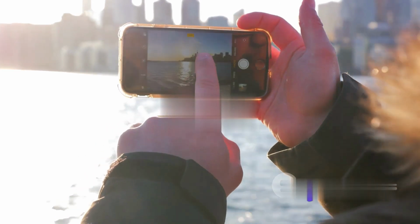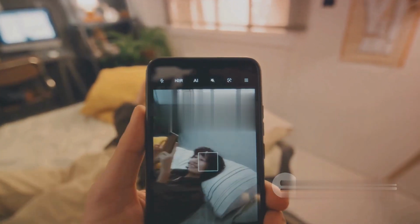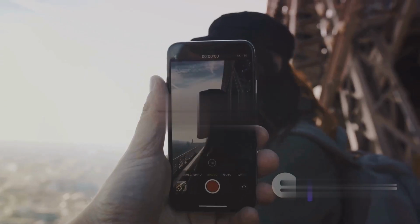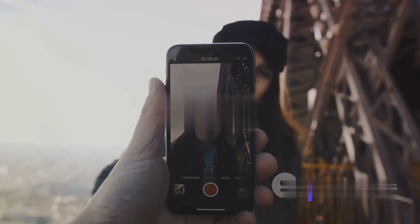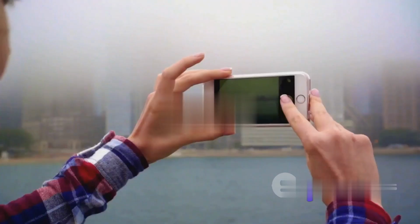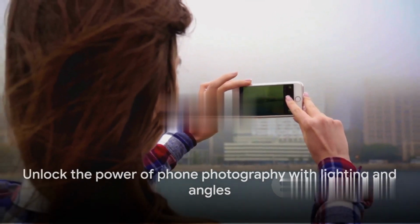But photography isn't just lighting, it's also about angles. Experiment. Climb up high or get down low. Tilt your phone or flip it upside down. Each angle shift presents a new perspective, a new narrative. A straight-on shot is strong, but an angled one adds depth and intrigue. So grab your phone, play with the light, and manipulate those angles. Make the ordinary extraordinary. With the right lighting and angles, your phone photos can rival those of a DSLR.